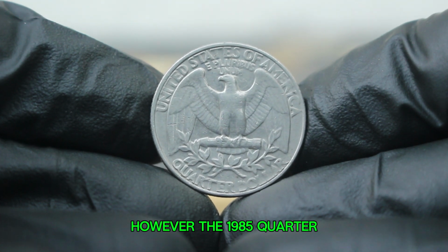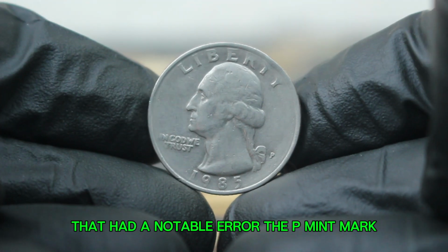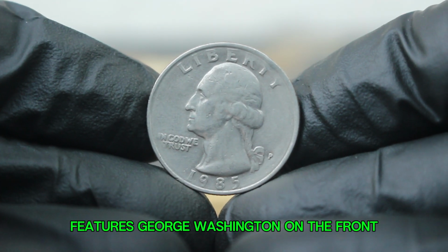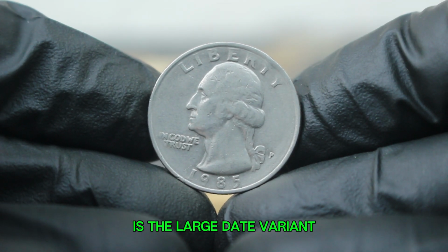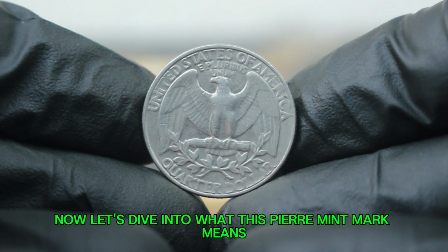However, the 1985 quarter specifically refers to a series of coins that had a notable error, the P-mint mark. This quarter, often considered a modern classic among collectors, features George Washington on the front and the eagle on the reverse. But what makes our focus today truly interesting is the large date variant, which has garnered attention in the numismatic community. Now, let's dive into what this P-era mint mark means.